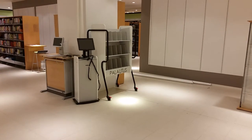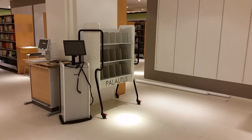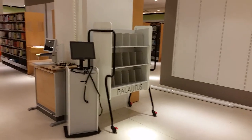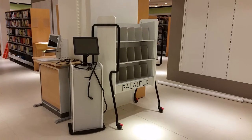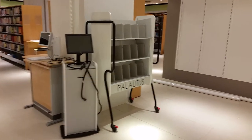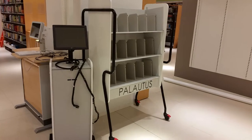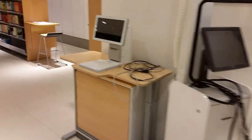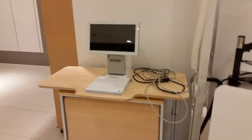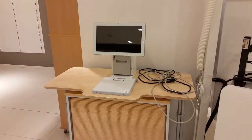Kouvola Campus Library is located in shopping center Manski. When you enter the library, you will find the returning shelf for books with the name palautus, so returning. When you are borrowing something, then you are going to use the lending machine.